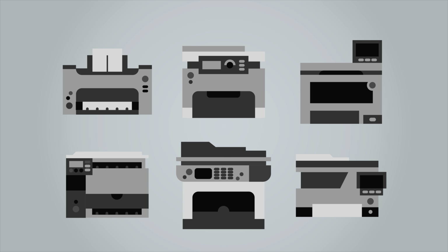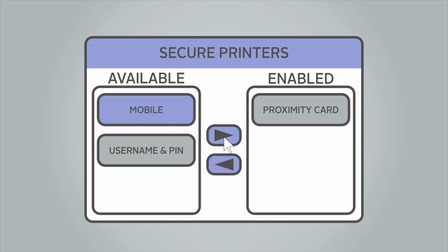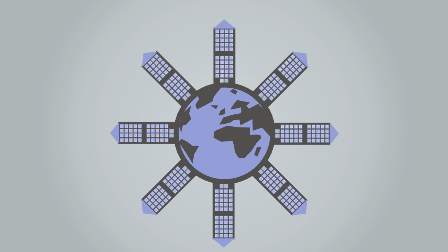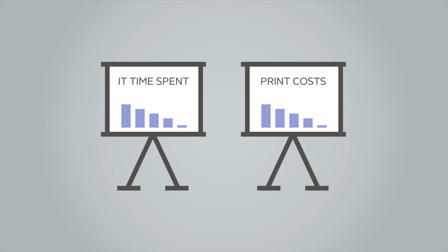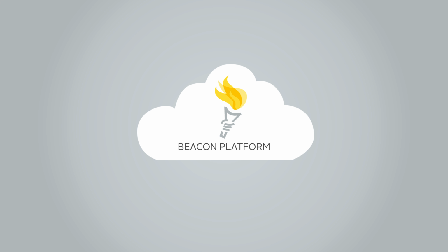Sentry Print Services works with practically all printers, regardless of manufacturer, and it's easy to install and configure. It takes just a few clicks to enable secure printing at your company, even in distributed organizations with multiple locations. And as a cloud solution, there's no print servers or drivers to deploy and manage, which provides additional time and cost savings. Sentry Print Services runs on the Pharos Beacon cloud platform.